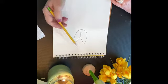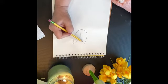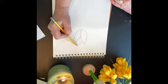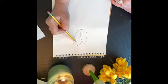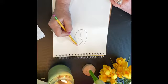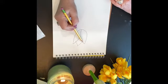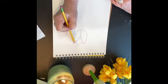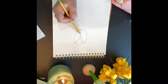For the third petal, you are going to draw a curved shape that goes up from one end and then down to the other petal, and it will be pointed too. So actually, we talked about there were six petals, and if you wanted to show smaller ones in between, you could do that as well.